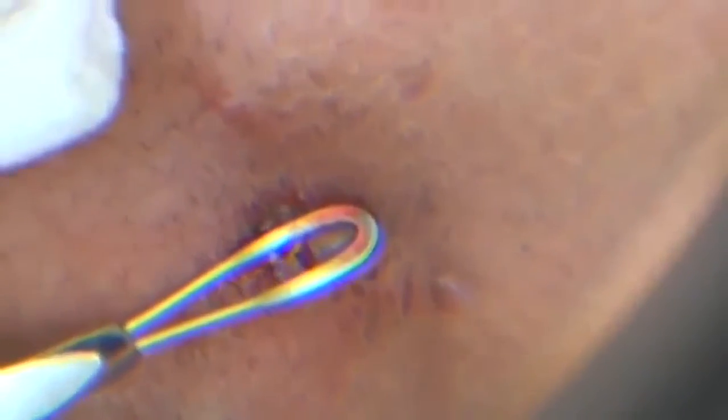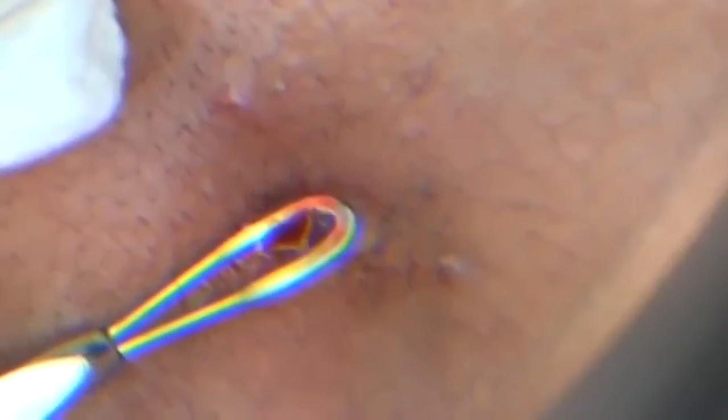That's a hard, solid mass that's got the pore plugged, with all of the rest coming out. And you can see already the surface of the skin is much closer to being consistent with the surrounding skin. And we're just going to make sure that everything's out of there, which I can tell looking at it isn't quite. So we're going to keep sort of milking it, pushing everything over towards the center.